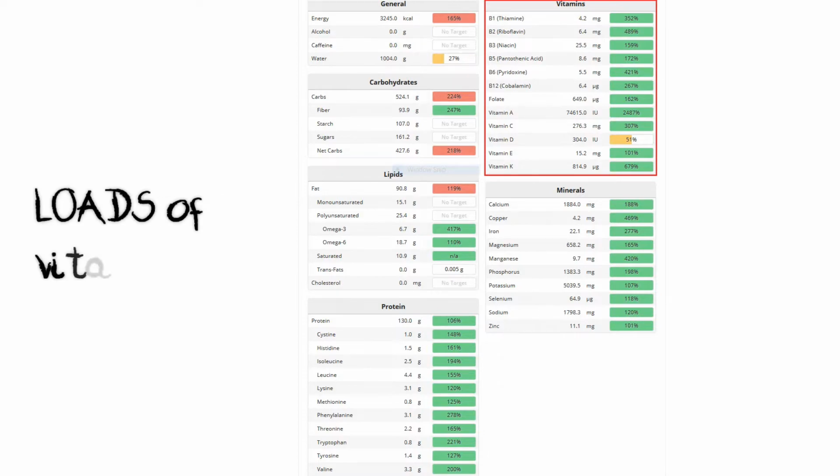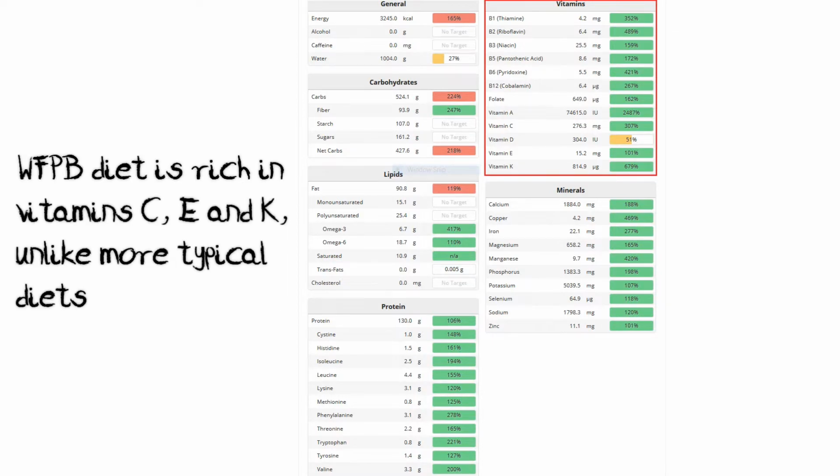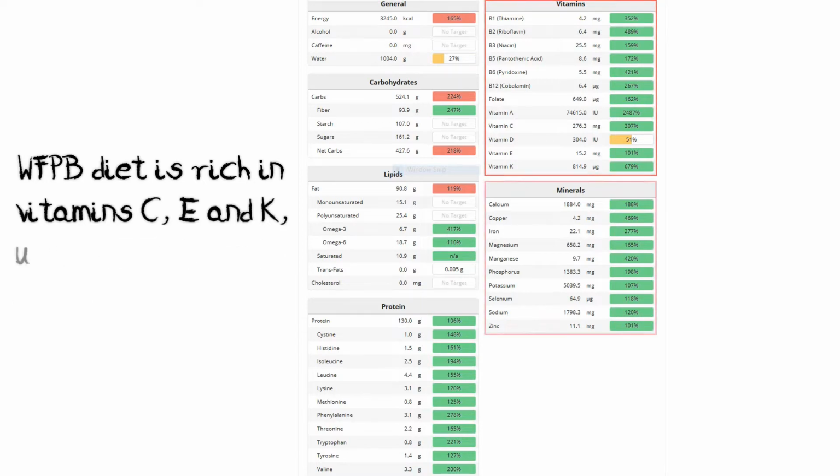Vitamin A, I don't know where this notion has come from recently that a plant-based diet is low in vitamin A. It's one of the easiest nutrients to get and is abundant in many whole plant foods, as you can see here. Vitamin D, of course, should be supplemented, and a plant-based diet is a terrific source of vitamins C, E, and K, which are all nutrients of concern for those eating more typical diets.